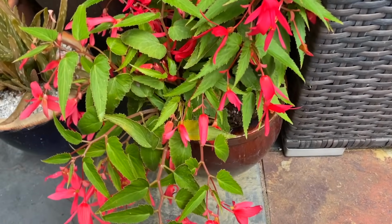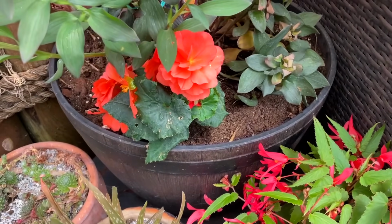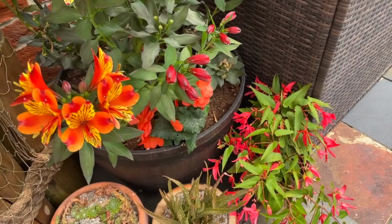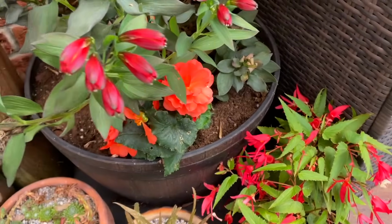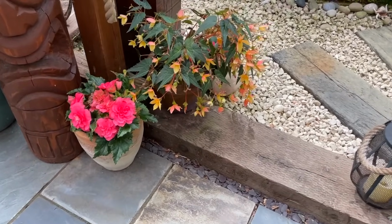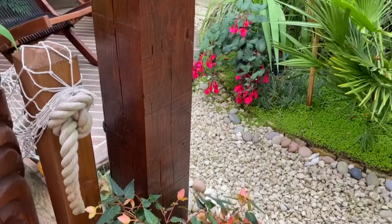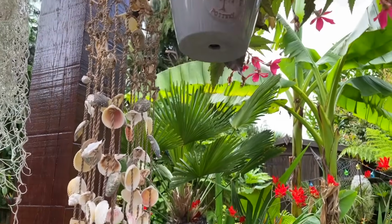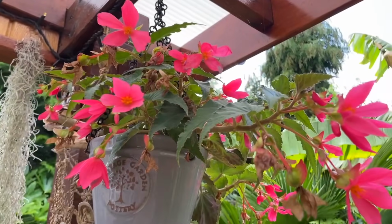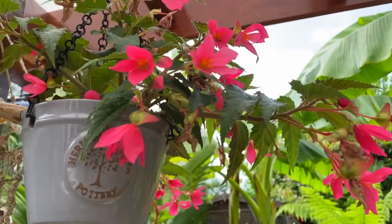I really like that these waterfall varieties hang over the pots. So I usually put them either in larger pots so they can trail over the side, or in hanging baskets. But I do have another variety of begonia here. This is a really pretty coral colour. I've got another couple of begonias here on the patio in pots, and then I've got one in a hanging basket up here. Again, I got these from Allington Lane this year. Great for a pop of colour around the garden.